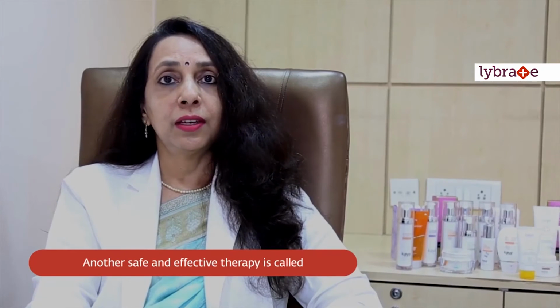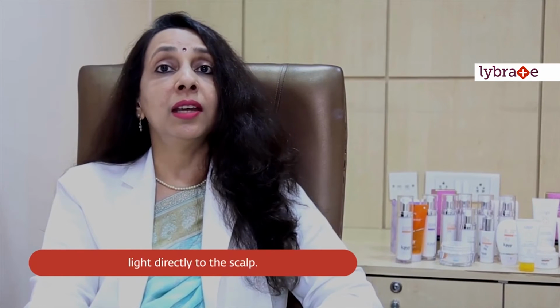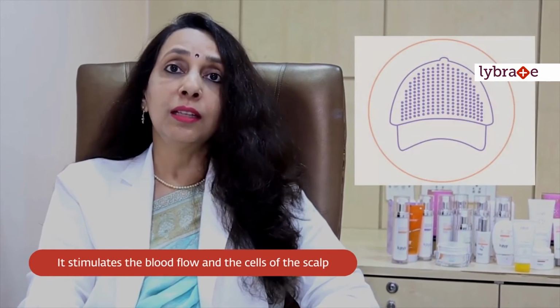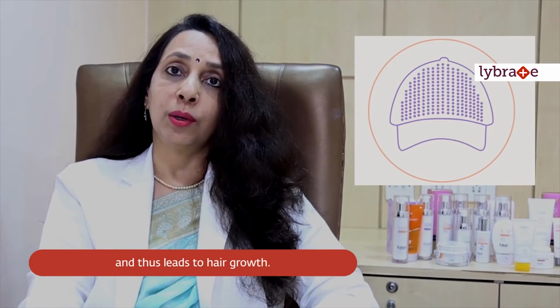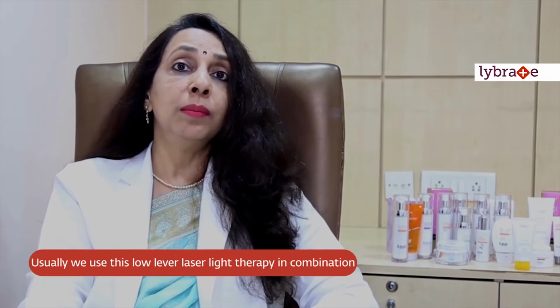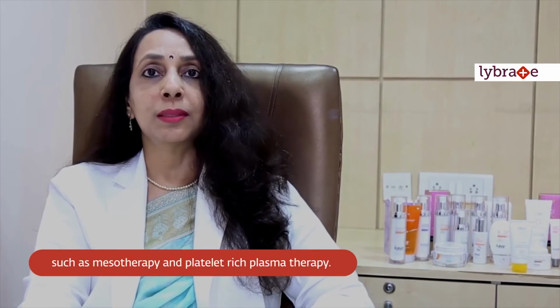Another safe and effective therapy is called low-level laser light therapy. This laser light therapy works by delivering light directly to the scalp. It stimulates the blood flow and the cells of the scalp and thus leads to hair growth. Usually we use this low-level laser light therapy in combination with other techniques such as mesotherapy and platelet-rich plasma therapy.